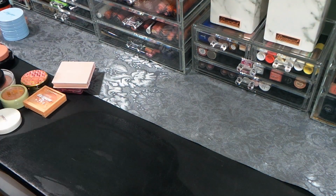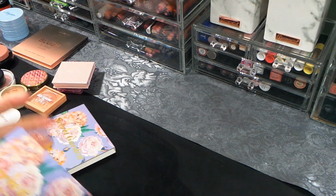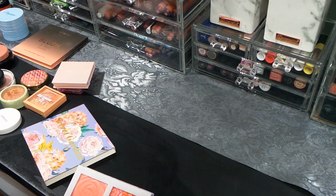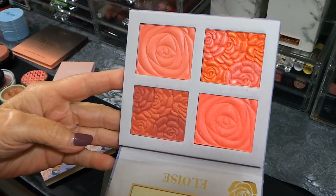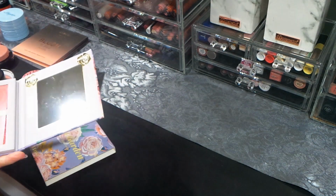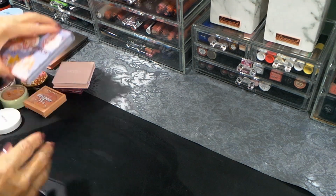Get the protective shield back in place. And then this last one is Eloise Secret Garden 3D Blush. This was beautiful, so I am definitely keeping this. I don't see myself using it too often, but I just love it. So we'll put that back on and keep it in the box.